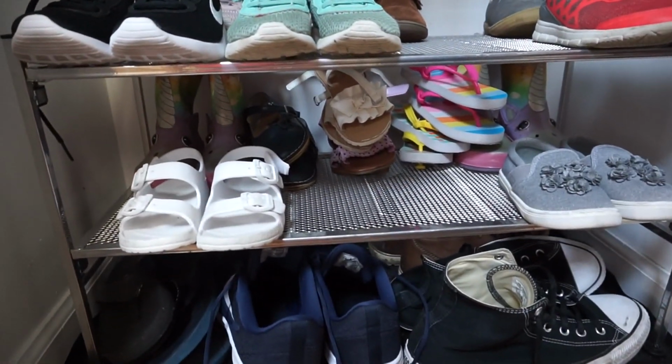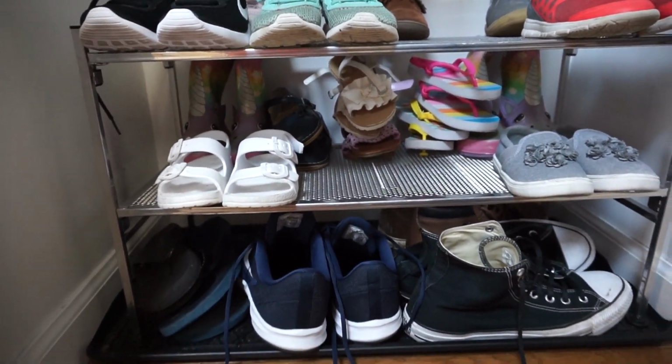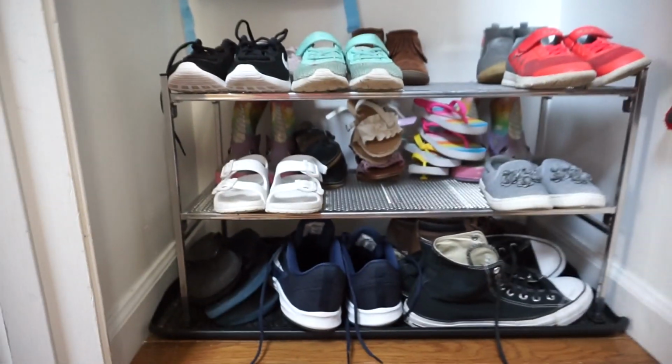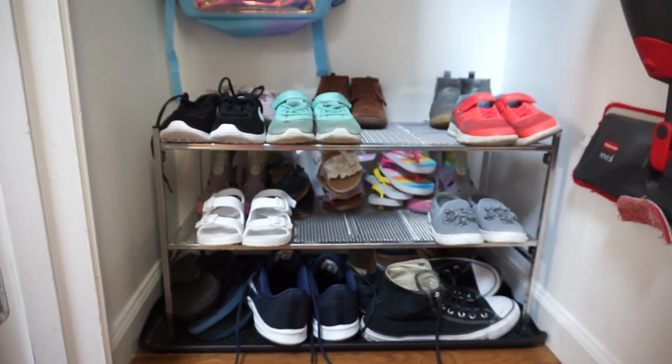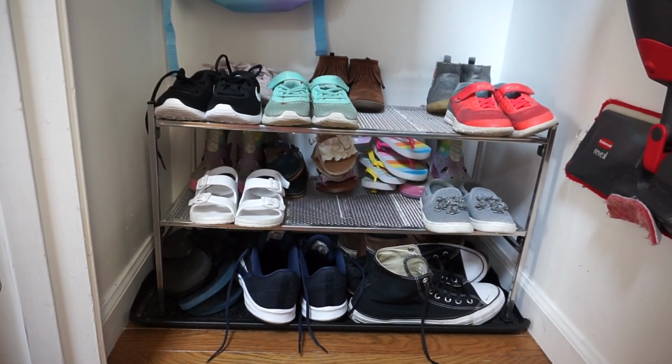The next area I keep kind of weather specific type shoes. So I have flip-flops and different sandals. I also have their rain boots that we did use a lot when they played in our backyard to help with the mud. And the very bottom one is where my husband and I keep our shoes.